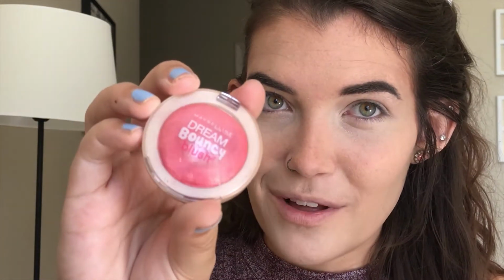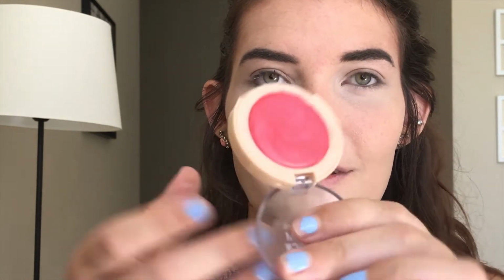This is one of the funnest throwbacks in this video. Do you guys remember the Dream Bouncy blushes from Maybelline? This one's in the shade Hot Tamale, number 70. These were so exciting when they first came out because they were revolutionary with this bouncy, cream almost to powder formula. Mine still has quite a bit of bounce. It's still a lot of fun to use and apply.